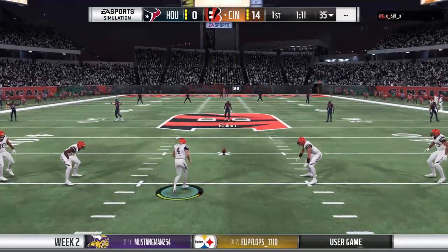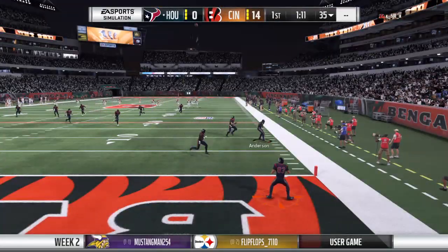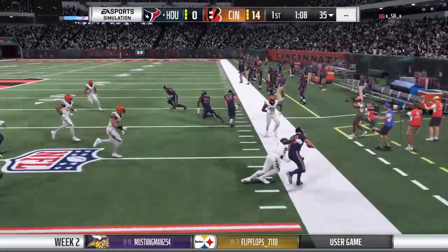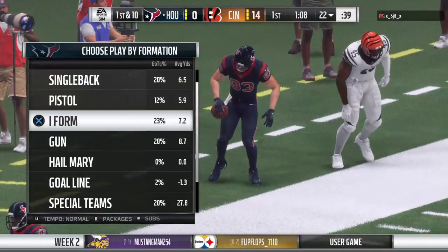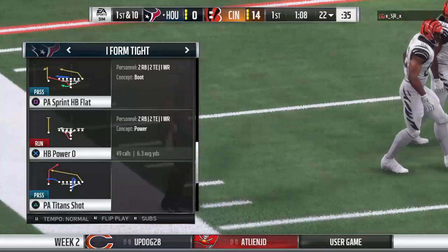Bullock out now to kick this one away. This is fielded a couple yards deep. And now out comes Houston, already down 2 touchdowns here in the first half. This becomes a pretty important drive, doesn't it?